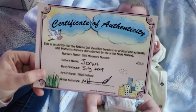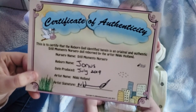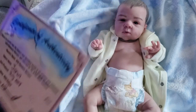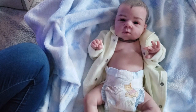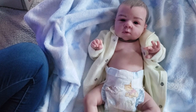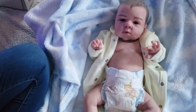And his birth certificate for Mr. Jonas, who was born in July of 2019. So, super cute. And I will show you the COA and tell you what kit it is in just a minute here. Putting everything back in the bag. I like to keep all this stuff together.